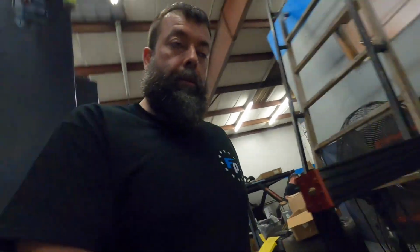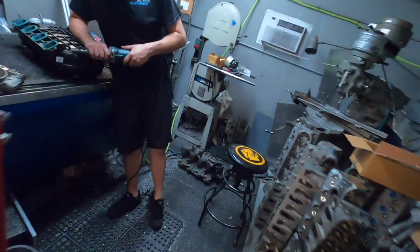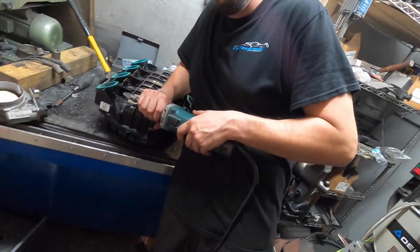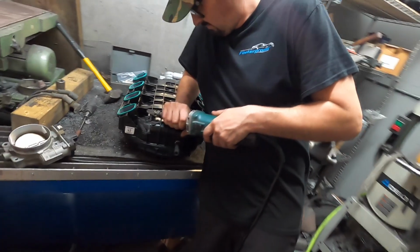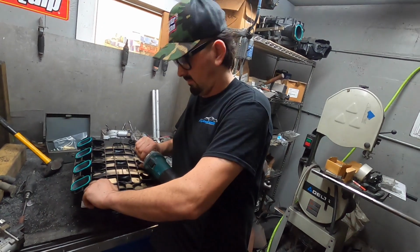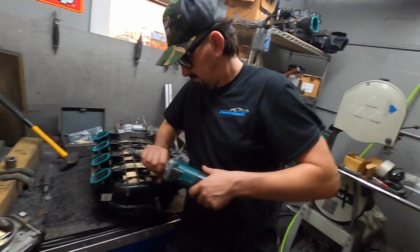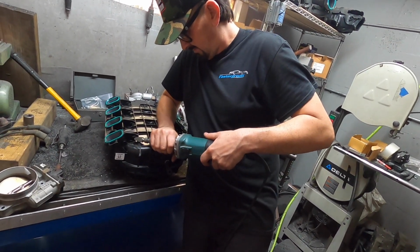So George is in the other room and we're shaving some ribs down on the bottom of the intake manifold. So hopefully that should be able to do the trick. I don't have my safety squint. All right, so this should be able to get us where we need to go. Get this intake manifold on there. We did check for underhood clearance and it looks like it will clear.